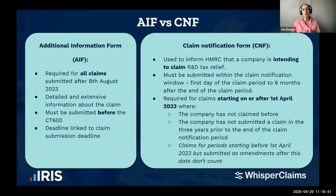The key thing with this, or the problem we're seeing really, is that the pages are both on HMRC pages and they're laid out in identical ways. So we can see where the confusion is coming from, hence us wanting to really emphasize that you've got the claim notification form and additional information form, both of which may be required.